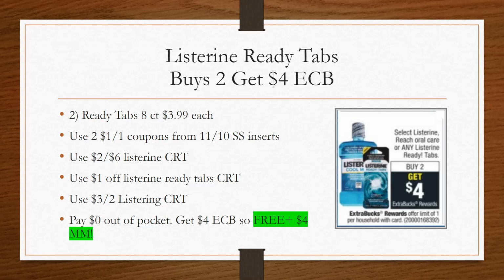I also have a $2 off $6 Listerine CRT. I have a $1 off Listerine Ready Tabs CRT. And I have a $3 off $2, this is Listerine, that's supposed to be Listerine CRT. Yes, you can use all 3, because there's only a $1 value CRT, the $2 off $6, and we're spending $8. So I would only be able to use one of those dollar value CRTs. But all of these should work fine. Then you'll pay nothing out of pocket, zero out of pocket, and you'll get back a $4 extra buck. So it's free and a $4 moneymaker. So I'm really excited about that to share with you guys.